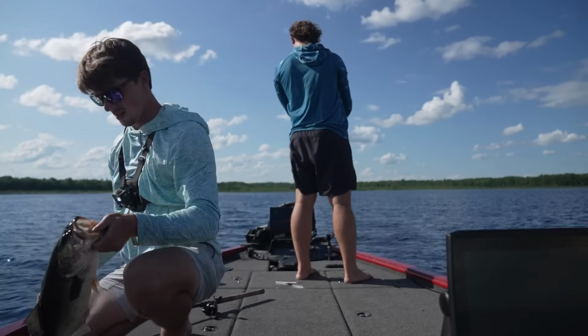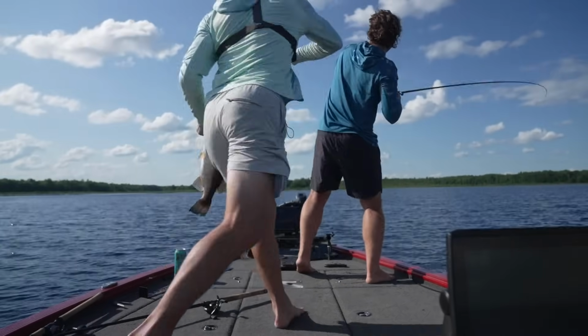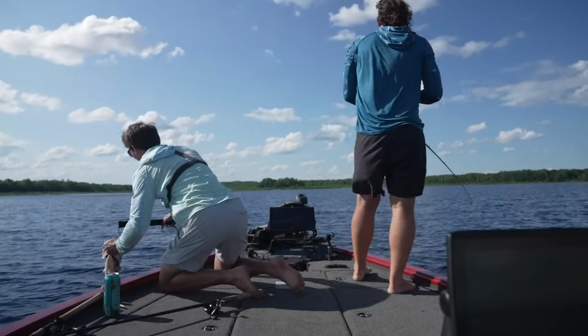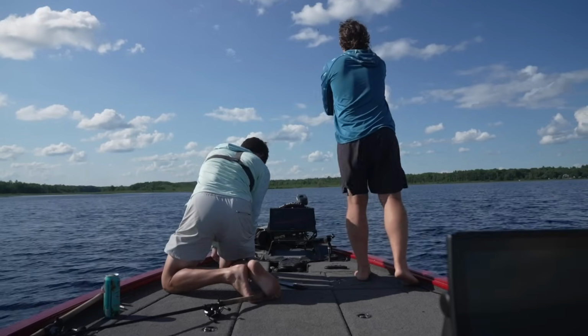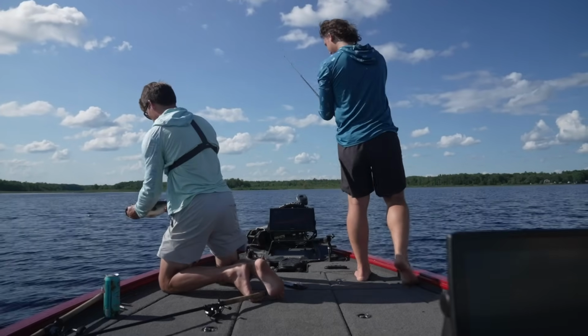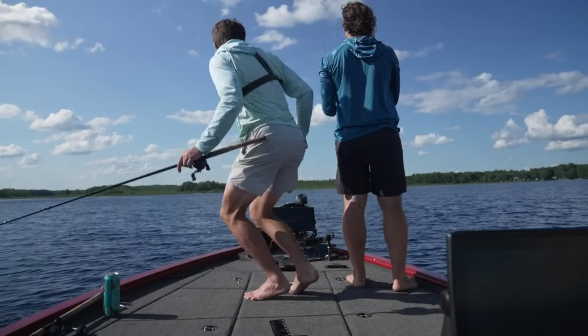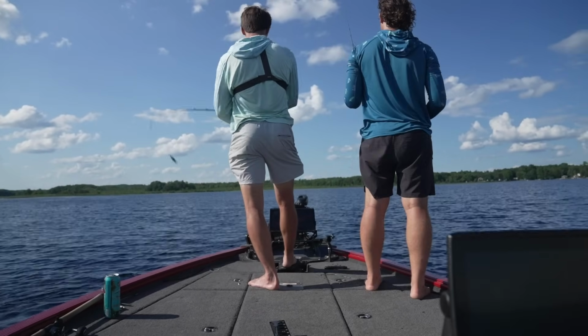Choked the jig. Let's see how long she is. Got him. Oh, let's go, dude. Dude, we're on some Maine meat. 18 inches. Put it back, 3-pounder, I'm just going to guess. This is crazy, dude. This is crazy.